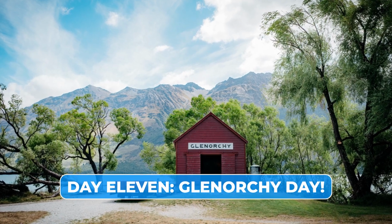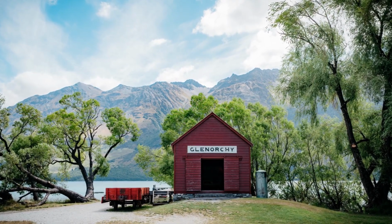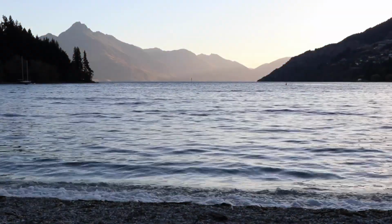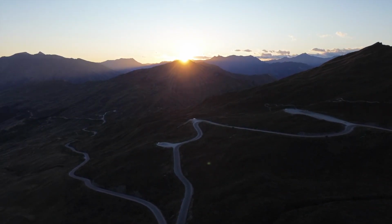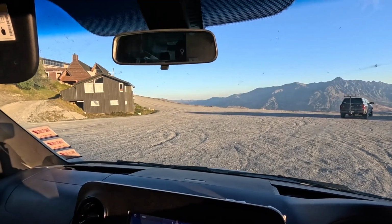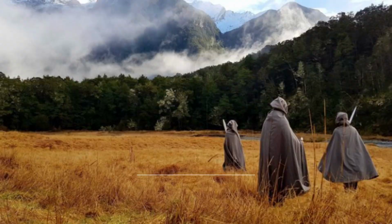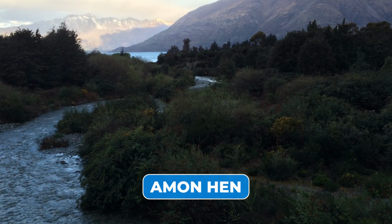Day 11. Glenorchy Day. This is it, folks, the ultimate Lord of the Rings location. Drive 45 minutes from Queenstown along the most beautiful road in New Zealand. Seriously, pull over every 5 minutes for photos. Glenorchy stood in for Isengard, Lothlorien, Amon Hen, and several other locations.